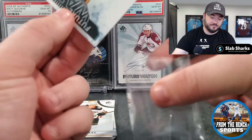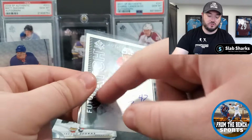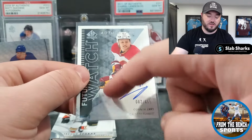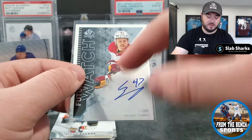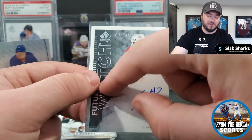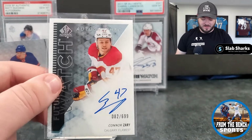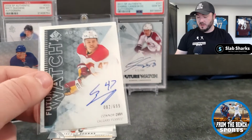Look at that. Nathan McKinnon's auto is so big, it's usually like into here. He couldn't figure out how to shrink his auto by like 10%, so it just landed here. So all the Nathan McKinnon ones are like into here as he does it. But there we go. Connor Zeri is our first one. Not a terrible name.